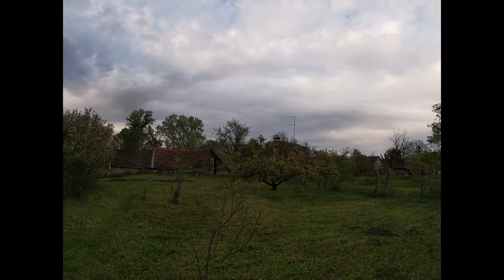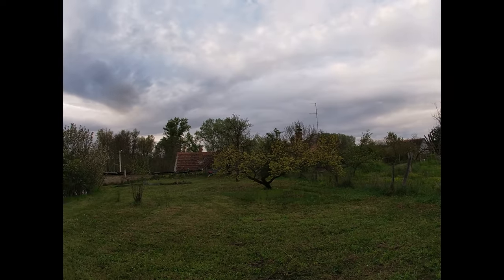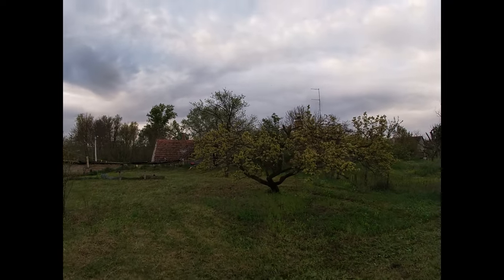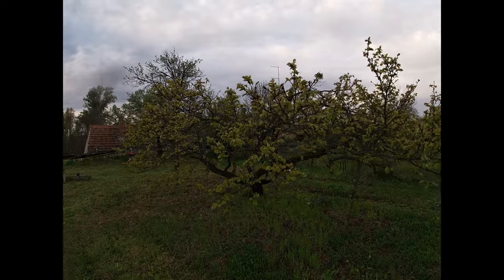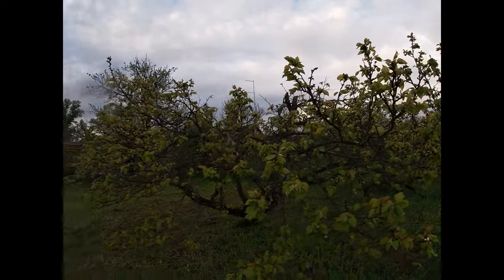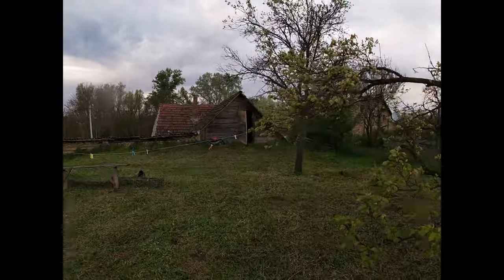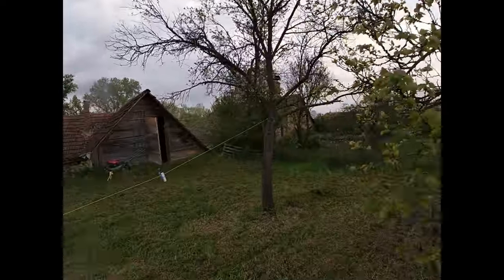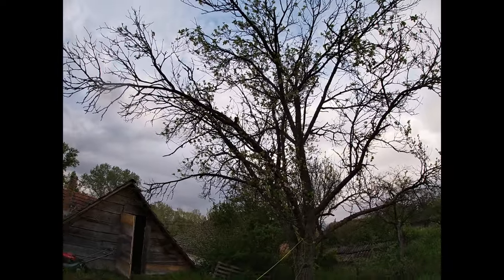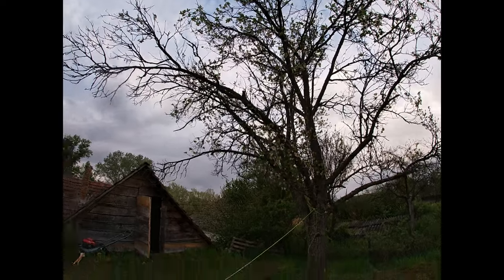We pruned the big tree here. I'm not sure if it's apricot or peach, one of those two, and it has now finished flowering, and now the leaves are coming out and it seems to be doing well. Some of the trees are a bit old, no longer productive, such as this one, for example, which we will probably have to cut down and replace with something else.